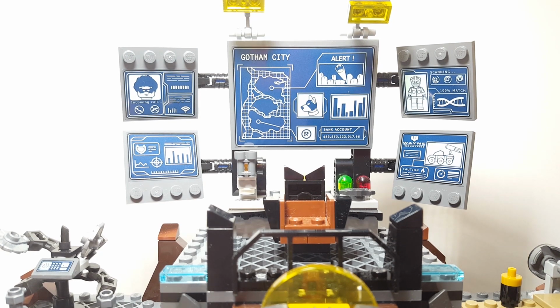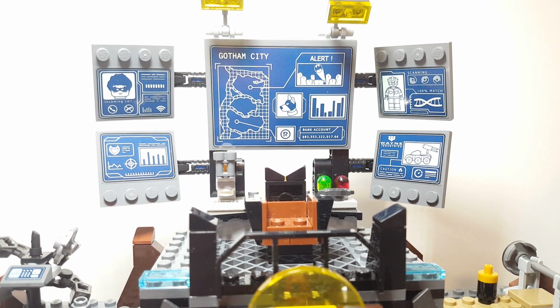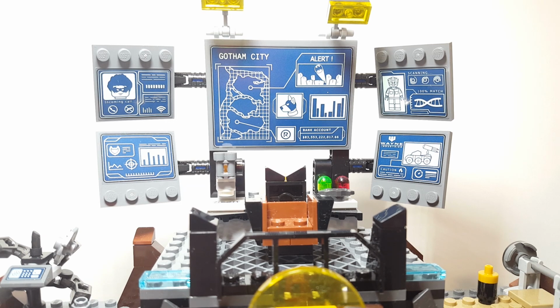You've got some more charts and different things. I think that's maybe supposed to be a Catwoman logo with a target. Not sure. Target, maybe Deadshot. Might be a bit of a stretch there. To the right, we've got an alert that I think he's scanning for the Joker, and he's in his prison outfit there because, I guess, it's from him escaping from the 4+ Junior set that we looked at.